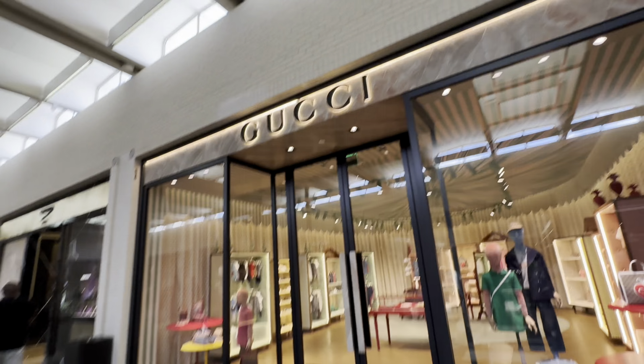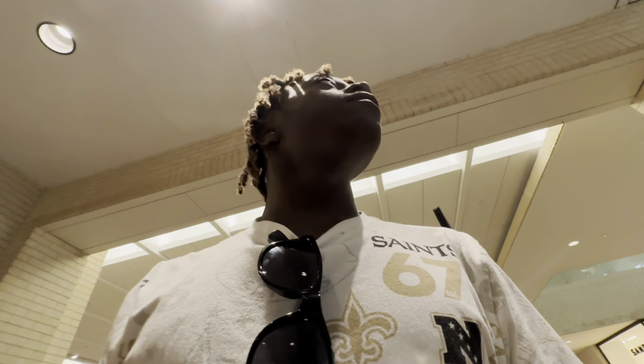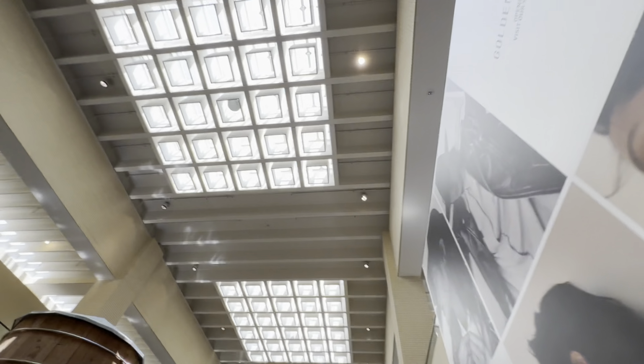Now, y'all, last time we went to the Galleria, it was more eye-catching and stuff like that. I mean, this mall is okay, but this is like the upper-class type. Y'all see, then we got the elevator right there. Then we got William Sonoma right there. I've never seen this before. What is that? That ceiling is crazy.